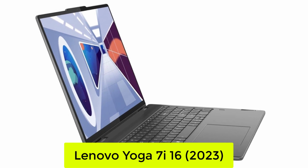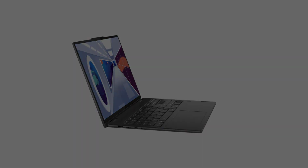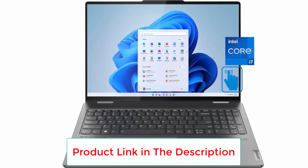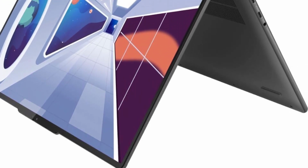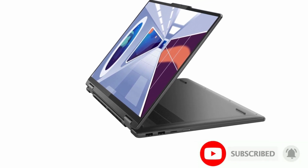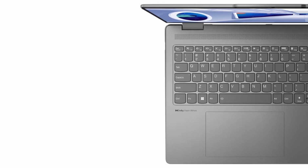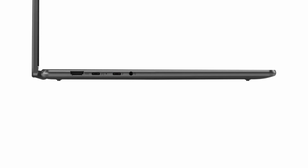Number 3, Lenovo Yoga 7i 16, 2023. If you want something less expensive than the Apple MacBook Air 13, 2022, but not overly cheap, check out the Lenovo Yoga 7i 16, 2023. This 2-in-1 convertible has a large 16-inch display, giving you plenty of room for side-by-side windows, making multitasking easier. While there's an FHD Plus display option, we recommend getting a QHD Plus panel, which looks sharper and gets brighter to combat glare. Don't worry about battery life. Even the QHD Plus model lasts over 12 hours of light use.